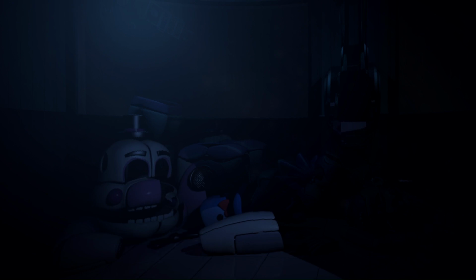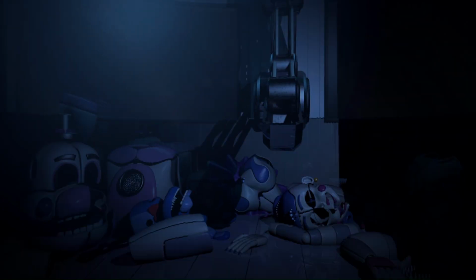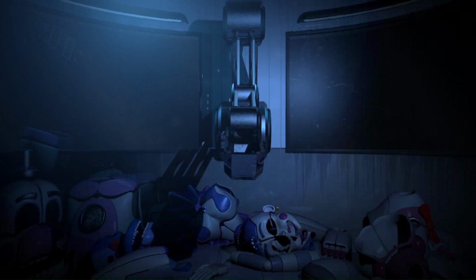What the? You are in the scooping room now. Funtime Foxy has already been here today. Funtime Freddy has already been here today. Ballora has already been here today. Circus Baby has already been here today.